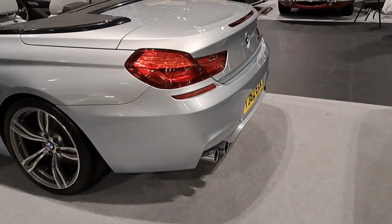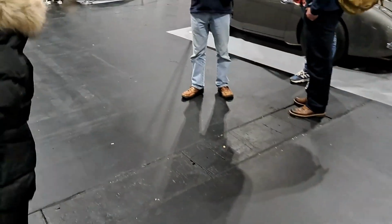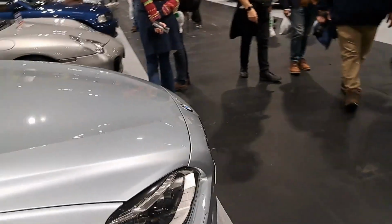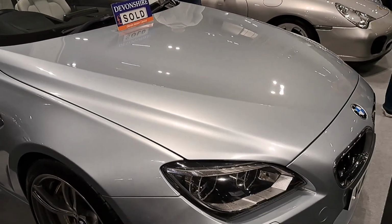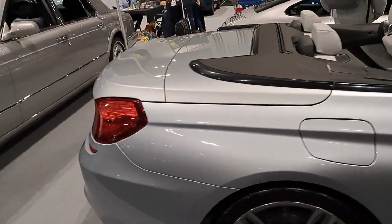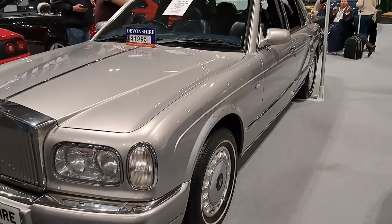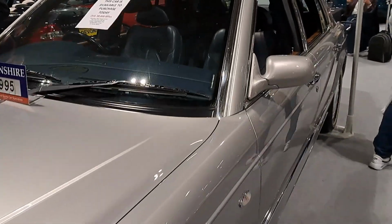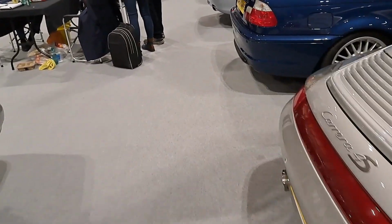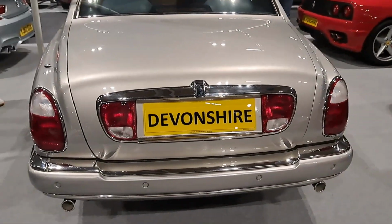Then we've got this big old M6. I wonder how much one of these is these days. Let's take a look. I have no idea. 2012 to 2013, that one is. And then we have a Rolls-Royce, I think it's a Silver Seraph, £42,000. Yeah, Silver Seraph V12. Ooh, wow. I suppose that is rather nice.